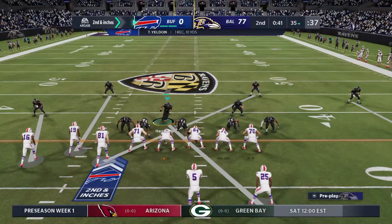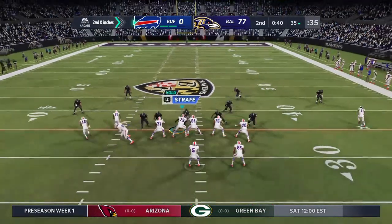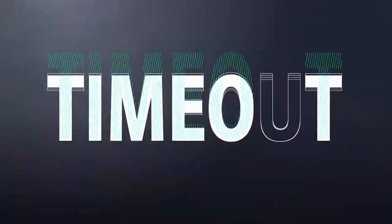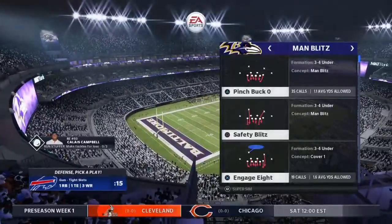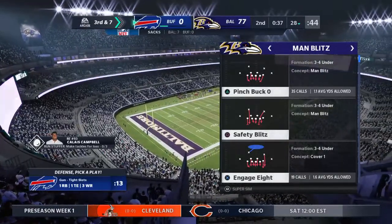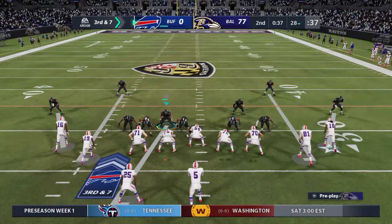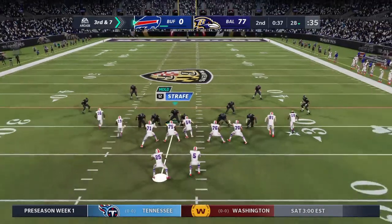A good position to be in here, second and inches. Here's Barkley. And the Raven pressure too much. Down he goes. Now the Bills will use the second of their timeouts as the clock will stop with 37 seconds to play in this first half.